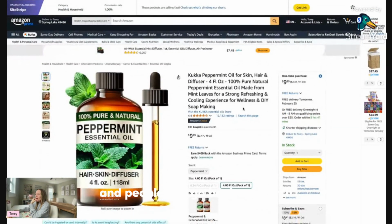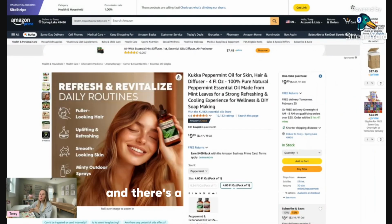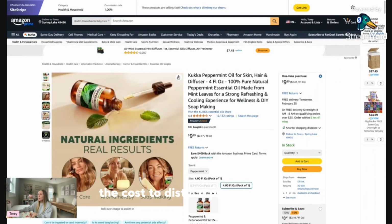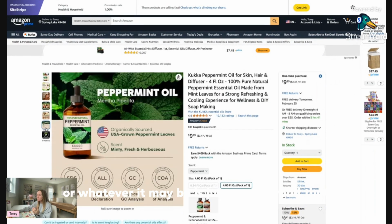People will go back and forth on pricing, and there's a bottom line there. The cost to distill a peppermint oil or whatever it may be is just way beyond that.